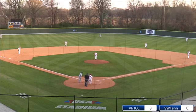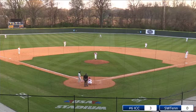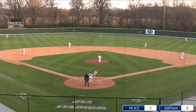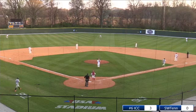The Indians, well, they got some help in the conference standings as they were looking for Gulf Coast and keeping an eye on that Gulf Coast and Pearl River game. Let's go ahead and look at those scores. In the first game of the day, Pearl River defeated Gulf Coast 6-1. As that's going to be pitch high for a ball to Sandroni, so that's a one-out walk, and we'll go back to the top of the lineup now.